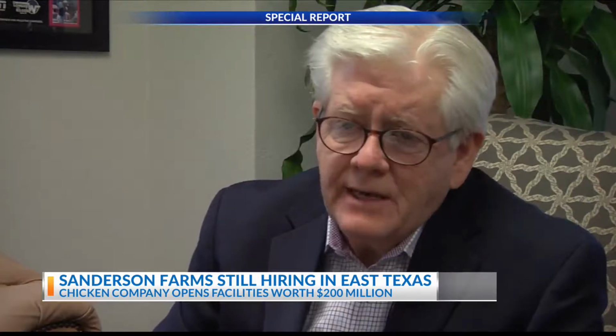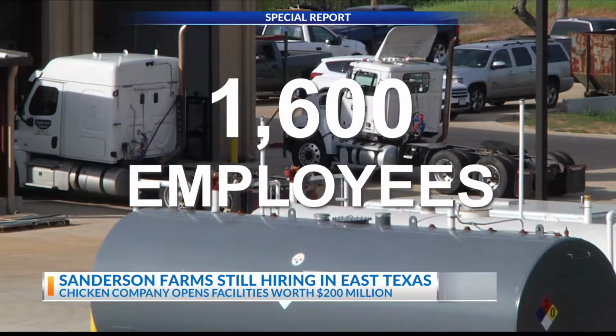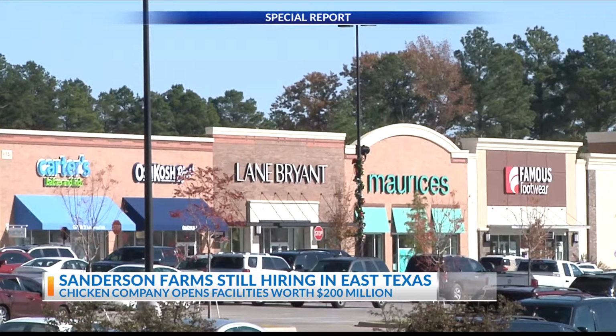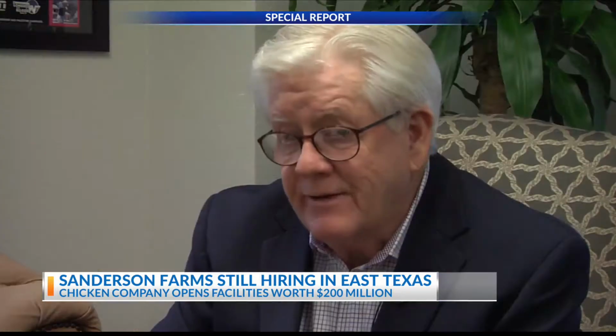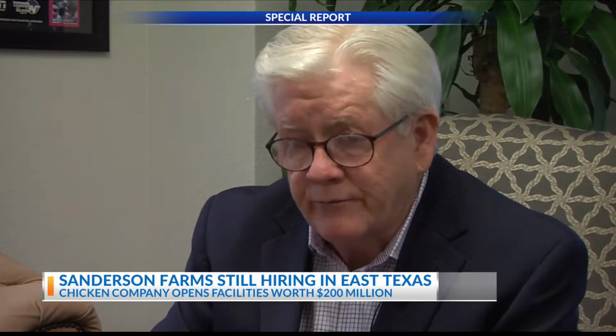When you bring these kind of high-impact employers into our local economy, it benefits everybody. The company will employ 1,600 people with wages starting at $12.20 an hour. It provides more shoppers for the retail sector. It provides more patients for the medical sector. And as I said, Sanderson pays 75% of the medical insurance coverage for the employee and their family.